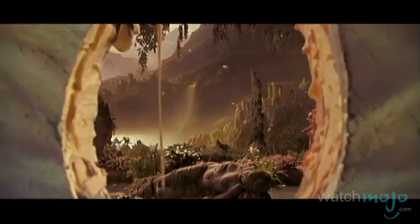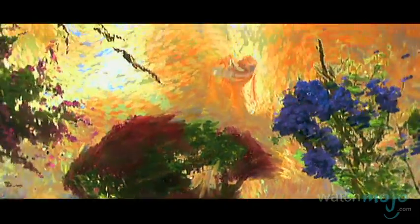Winning the Oscar for Best Visual Effects, it's also one of the only movies to be filmed using Fuji Velvia film, which gave it its smooth finish and vivid colors.